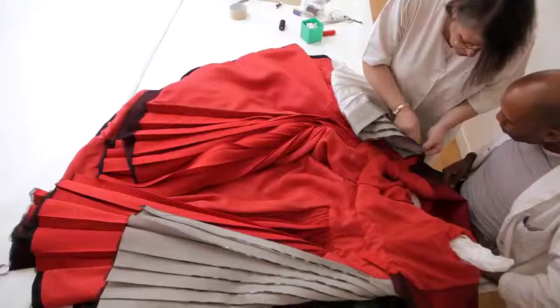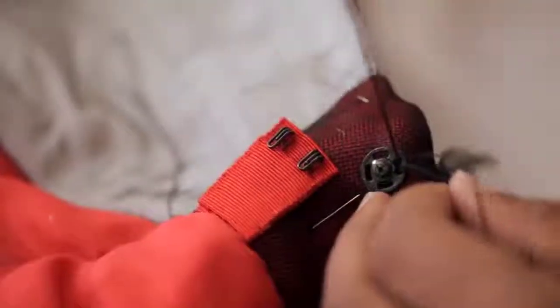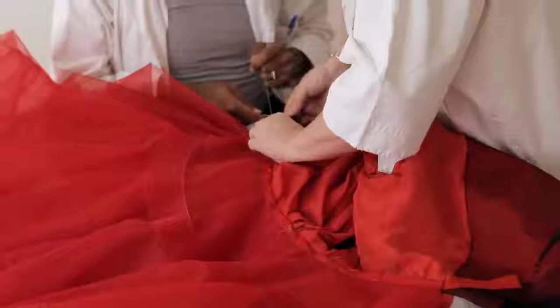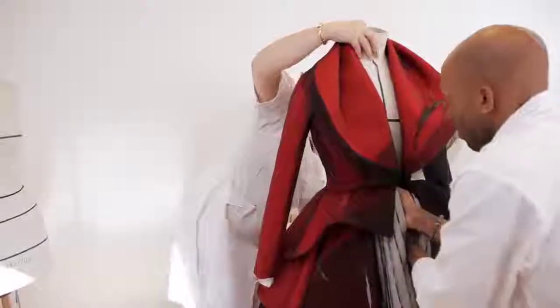There's just one day to go before the show. Tomorrow, the coat will feature in the Dior Haute Couture collection. The dressmakers embroider the fasteners. The term is brodé, a haute couture word for a fancy stitch that is stronger and more aesthetic than a simple one.